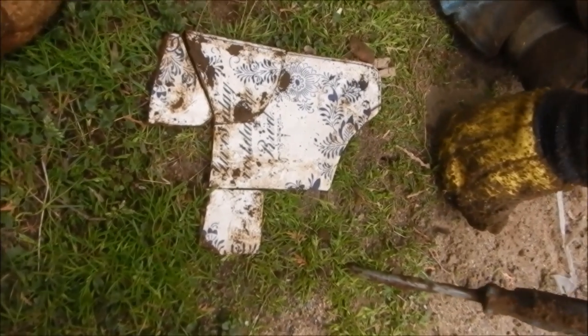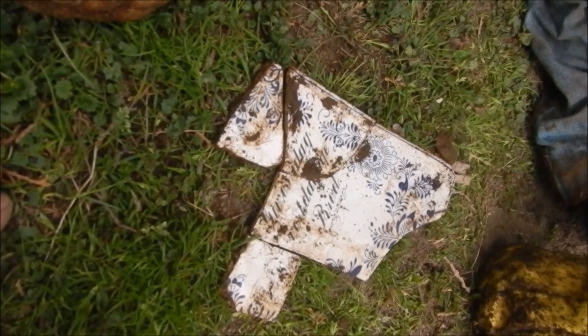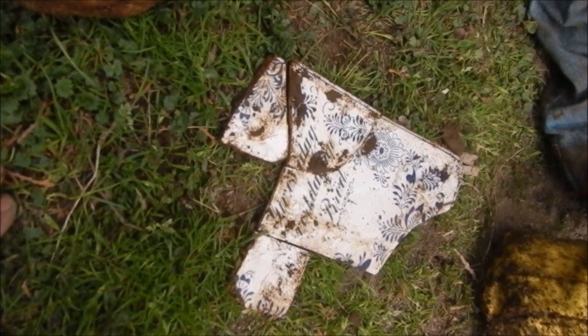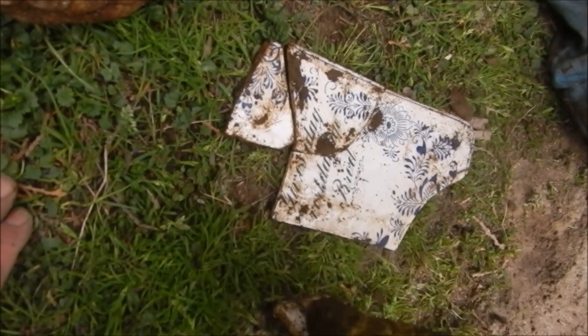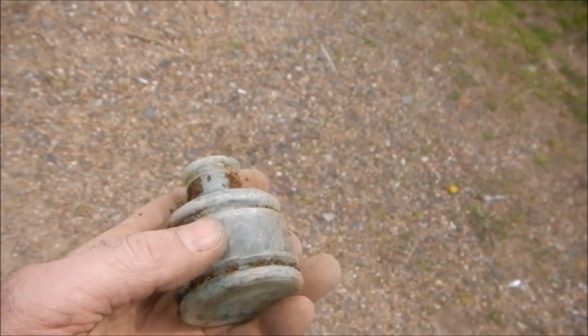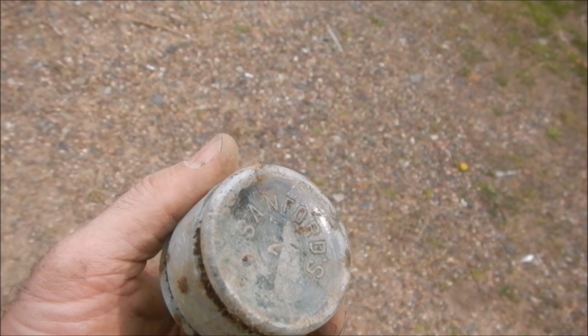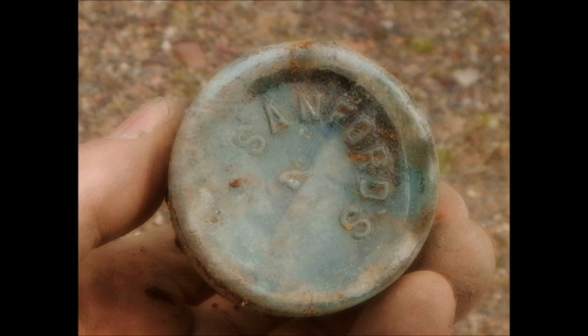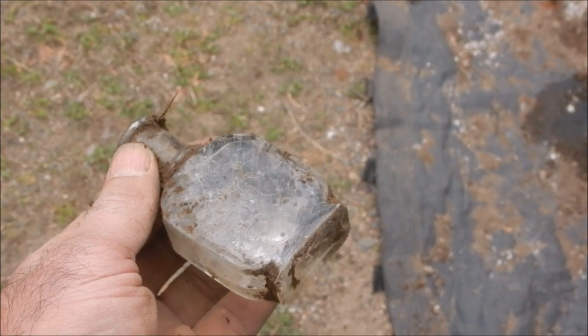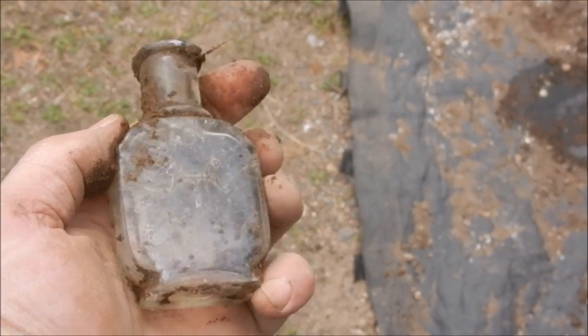Oh, something to hang on the wall over the supper table? Mm-hmm. Mm, cool. Well, we did. It was a bread cutter cutting your bread. Oh, okay. Oh, very cool. An old ink bottle, Sanford ink.